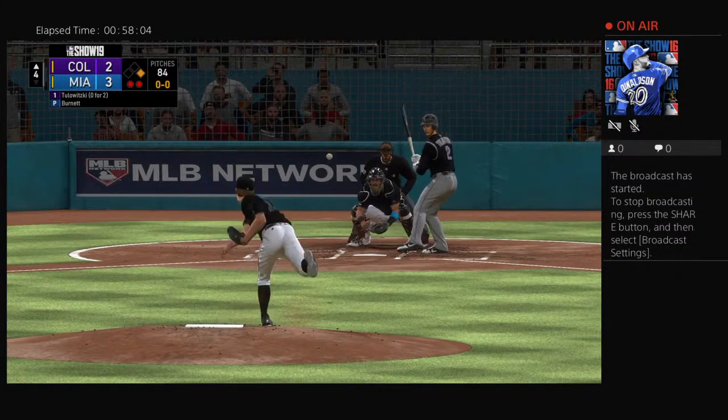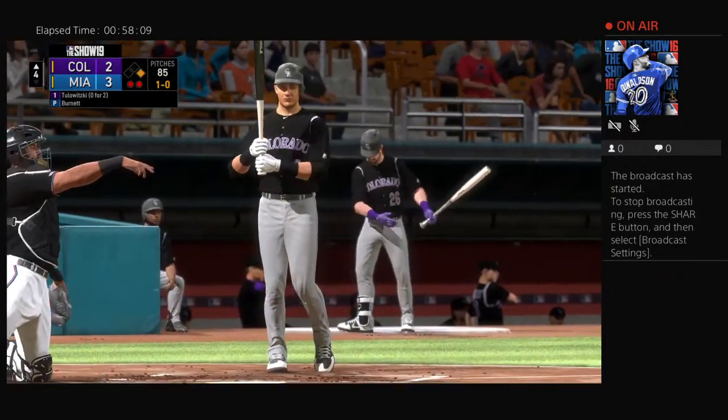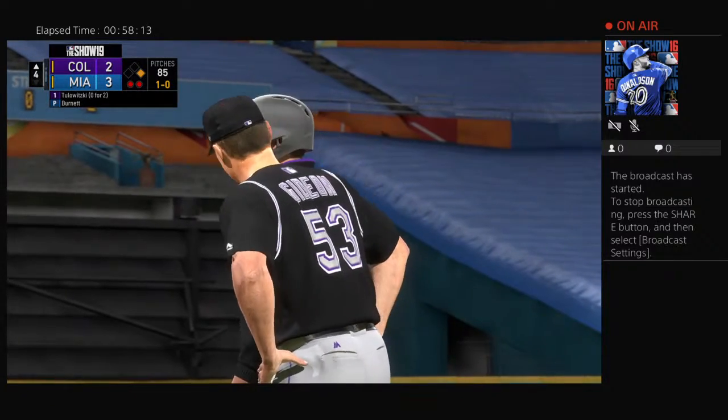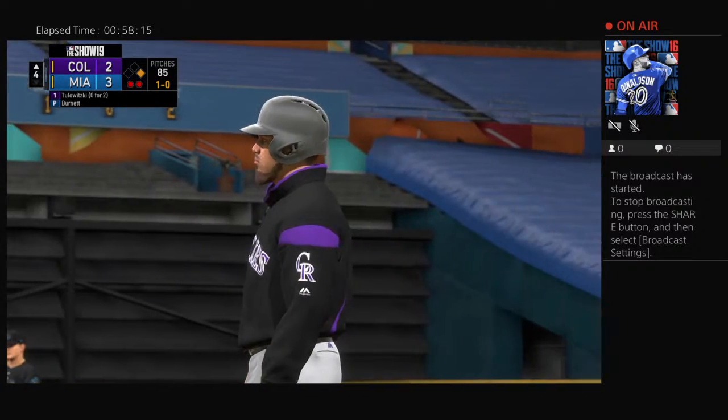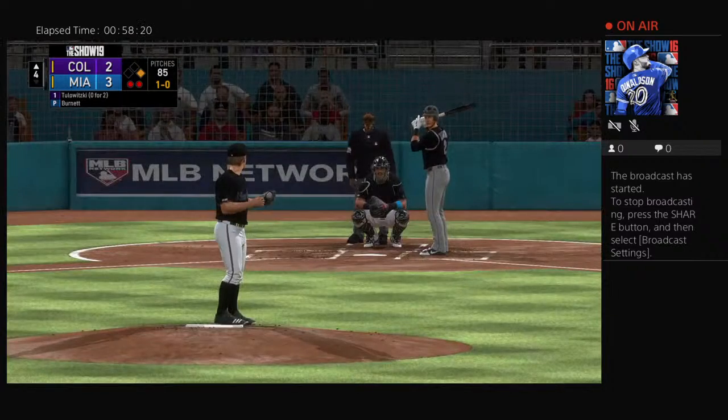In now, Troy Tulowitzki, as he'll take a look at ball 1. This is where you got to take stock in the situation. Adjust your batting gloves and realize you need a gapper to score this guy from first. If nothing less, pass the baton to the guy behind you and keep the line moving.